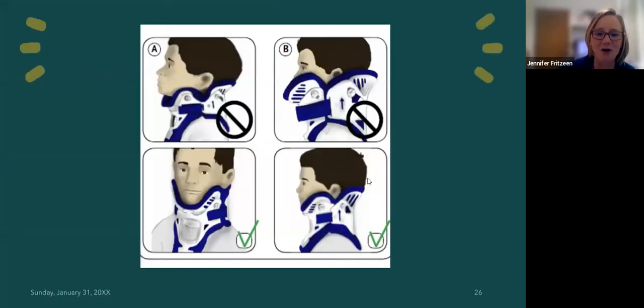Here are some rights and wrongs. Do you want to go through these? Some of them are obvious, but I'll be honest. Oh, I can see an A, look where his chin is. Obviously it's not snugged up there, and he's going to be able to turn his head. Now look at B, that's an improperly fit collar.